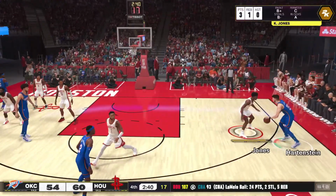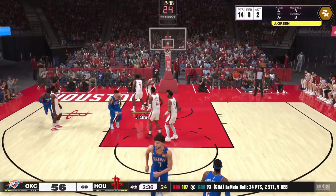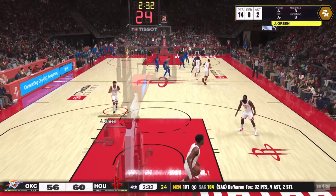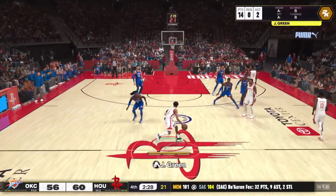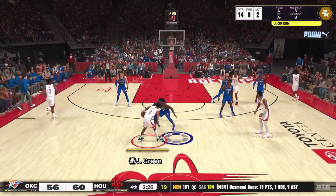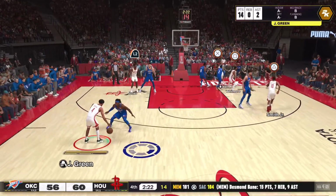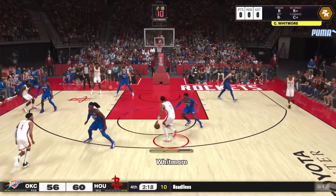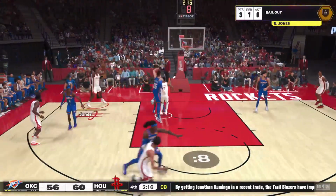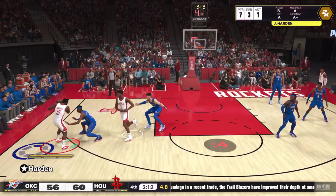Pass to Hartenstein. And a great assist by Gilgeous-Alexander as that one goes in. That's not Hartenstein. Gilgeous-Alexander's got assist number 5 here tonight. And here is Green. Whitmore with it. Going inside. 6 on the shot clock.